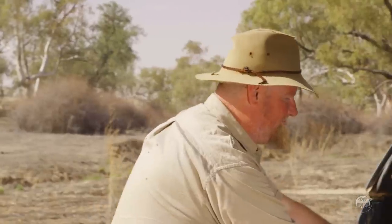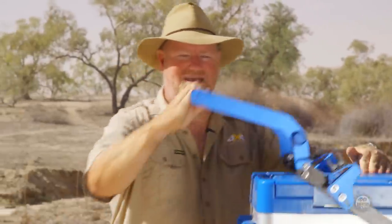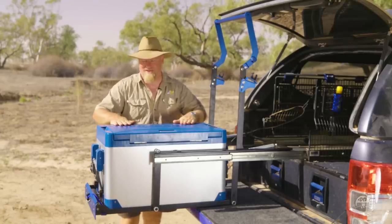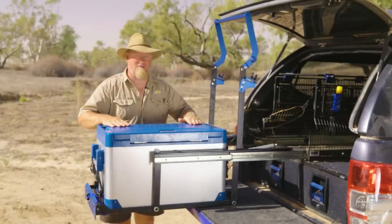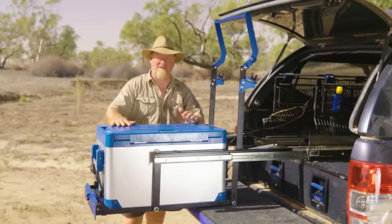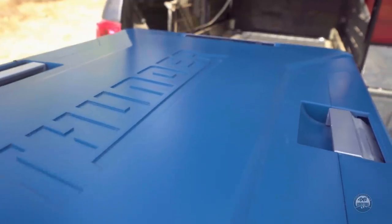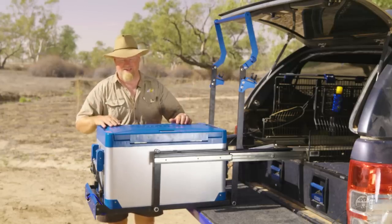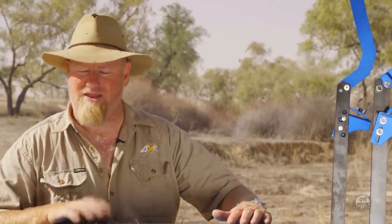There's nothing better when you're in the bush than always having fresh food and cold drinks at hand without having to worry about restocking the esky with ice. That's where a 240 12 volt fridge comes in. Runs on both 240 volts or 12 volts off your car. Plenty of them on the market, and this is a new one from Thunder Accessories. Now Thunder do a range of four wheel drive products, recovery gear, lights, all sorts of odds and ends. The fridge product is brand new for them.